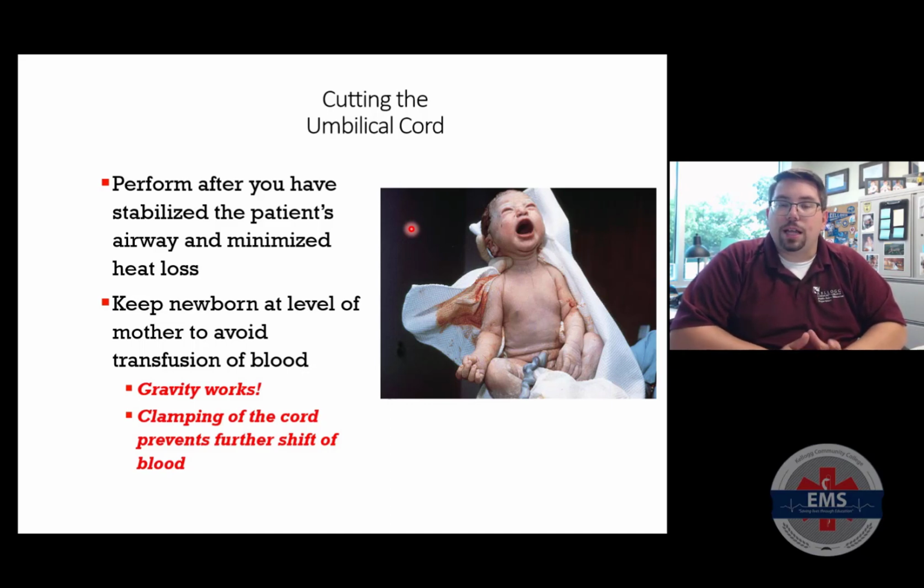Remember, don't clamp the cord if the cord is pulsating. Those last couple minutes of allowing the child to get that remaining blood from mom really can make a huge difference in the amount of total blood volume that neonate has to start out life with. We also know to keep the newborn level with mother to avoid any type of transfusion of blood, right?